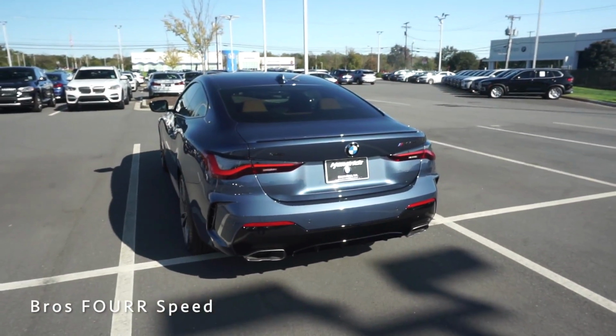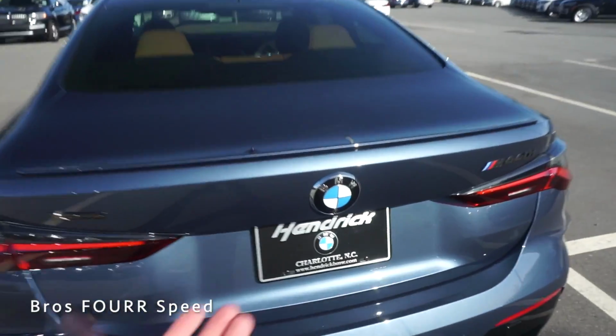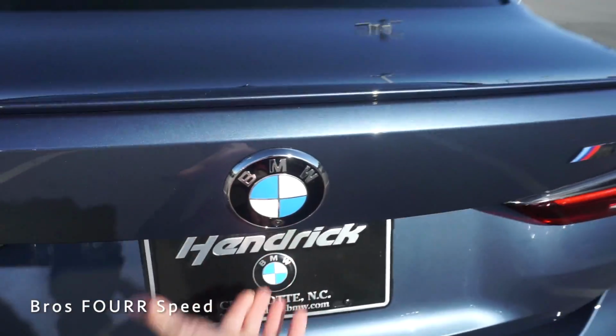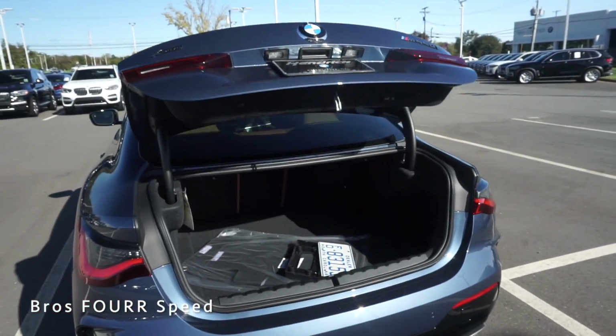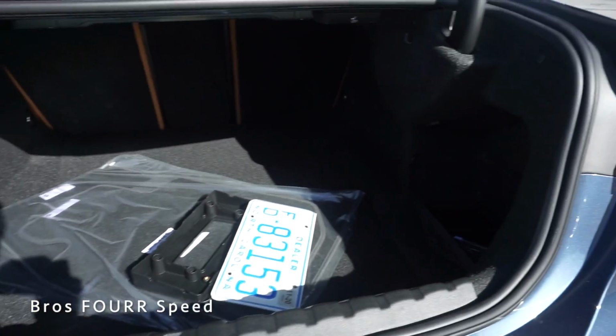And to now take a look at the trunk space, you can open it with the button on the key fob, the one on the interior door panel, or there's also a third one right beneath the BMW logo. This automatically opens right up. We have a lot of space in the back of the 4 Series. It's very squared off for fitting a lot of items. We even have storage pockets on either side really to maximize the space you get.